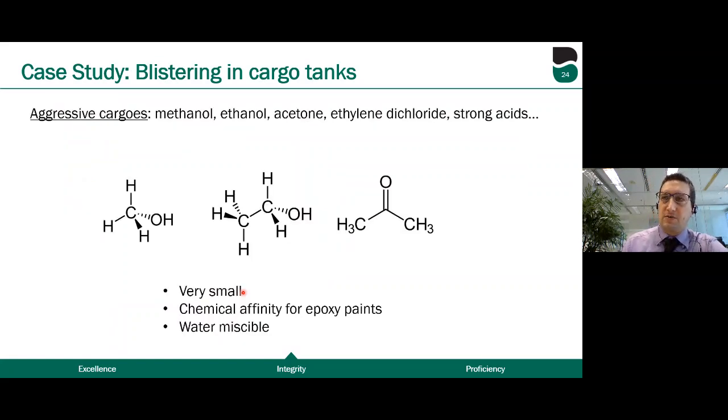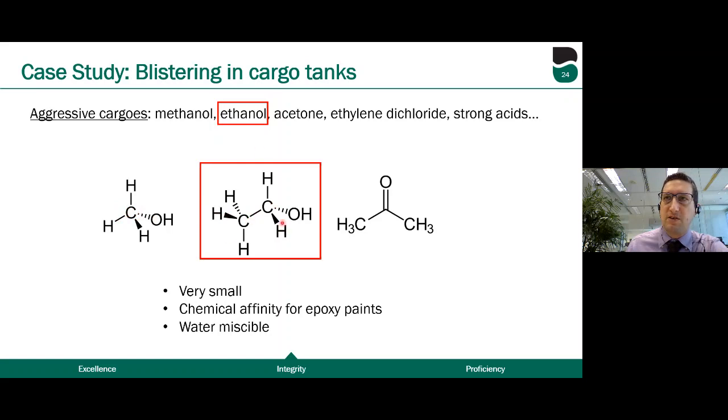Why is ethanol an aggressive cargo? Here I listed a few of the common aggressive cargoes carried on chemical product tankers. One thing they have in common is the size. They're all small chemical molecules. Either they have one carbon atom, two like in the case of ethanol, or three carbon atoms. They're usually small because they need to be able to penetrate the pores into the 3D network of the paint. They also have a chemical affinity for the epoxy paint with their oxygen, so they are able to penetrate the paint and not be repelled from it. And they're water miscible as well, so they carry water with them.